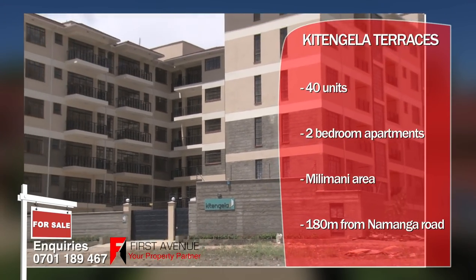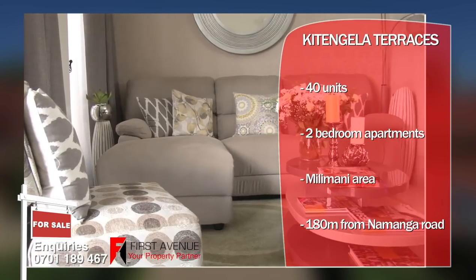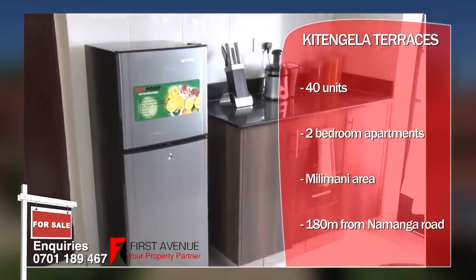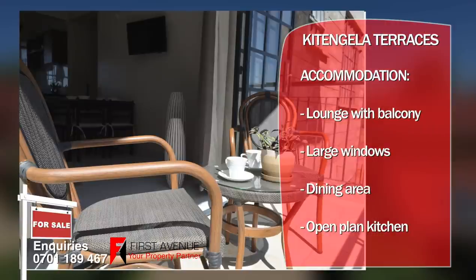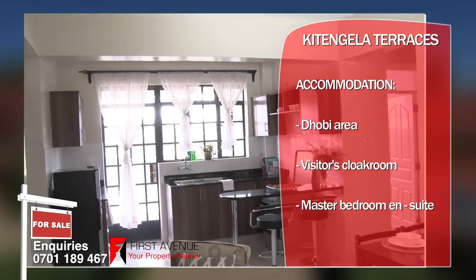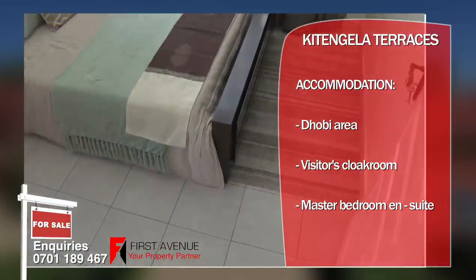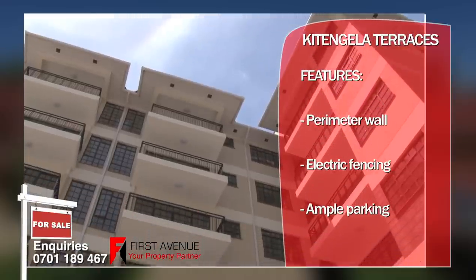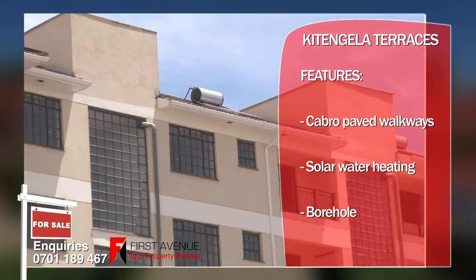Kitengela Terraces is a development designed ideally for exclusive and comfortable living, and comprises 40 exquisite two-bedroom apartments set amidst a tranquil environment in Milimani area, Kitengela, with the access road right opposite the Nairobi Women's Hospital. Accommodation includes lounge with balcony, large windows bringing natural light, dining area, open plan kitchen with granite worktops, Dobi area, state-of-the-art finishes with attention to detail, visitor's cloakroom, and master bedroom ensuite. Salient features include perimeter wall with electric fencing and a guardhouse, ample parking space and adequate visitor's parking, Cabro-paved walkways, solar water heating, and borehole.